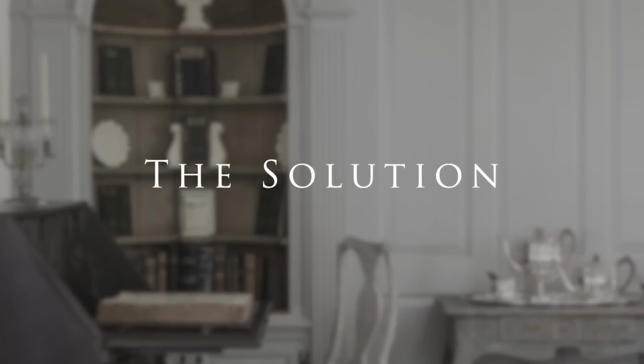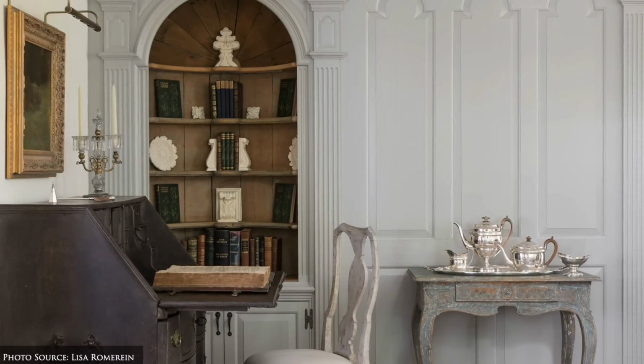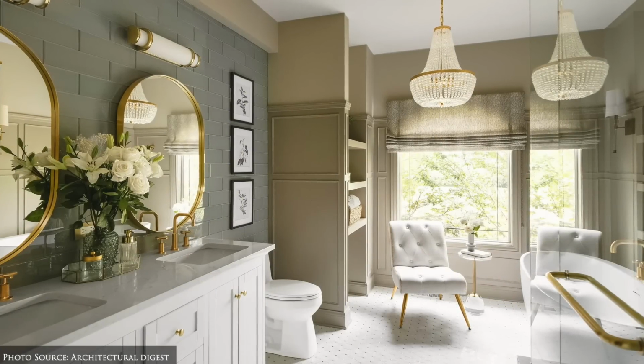The solution. Identify the focal point. In interior design, a focal point is the central feature that captures the attention and sets the tone for the room.